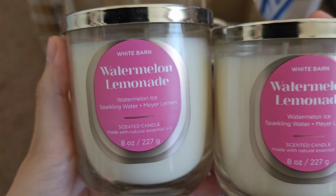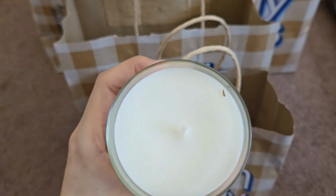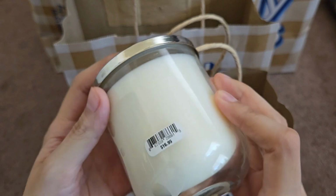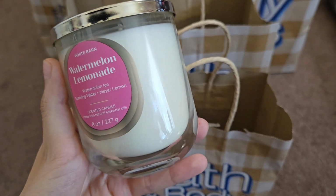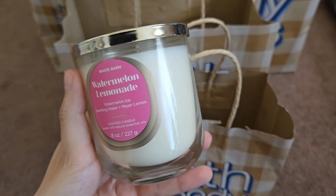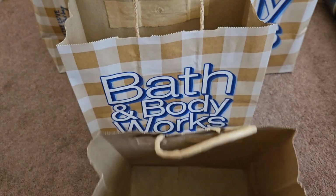And I like that they have the fragrance notes listed in the front, which I didn't know the first time. So we have watermelon ice, sparkling water, and Meyer lemon. Here's how it looks. Just a single wick. And I believe the price tag for this is slightly different. So retail price is $16.95. And then here is how it looks at the bottom. So super cool. Since both of these were $16.95, they ended up coming out to $4.24. Since this was an in-store purchase, I was out of paper coupons, so I didn't have an additional coupon to use. But all right, this bag's empty.